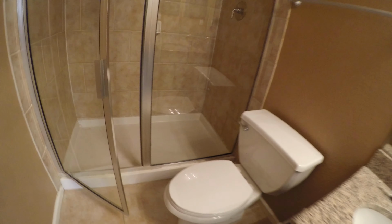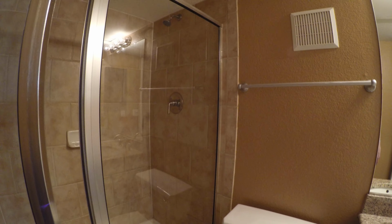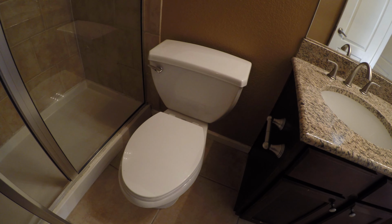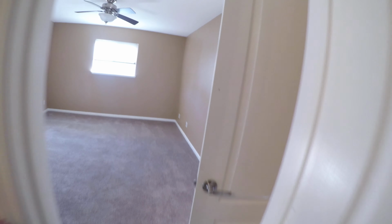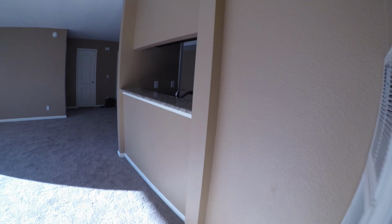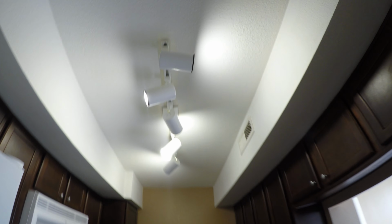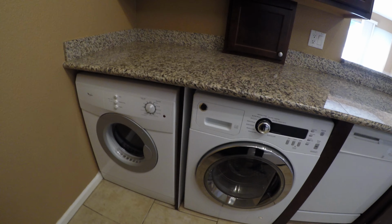Very large closet. And tile in this bathroom. We have granite. We like gooseneck faucets, but it's nice that there's an undermount sink. Space saver microwave, pretty much necessary in a unit this size.